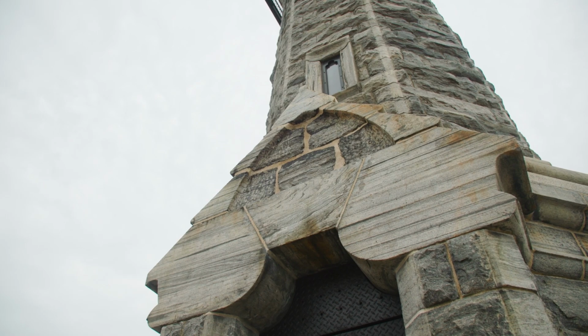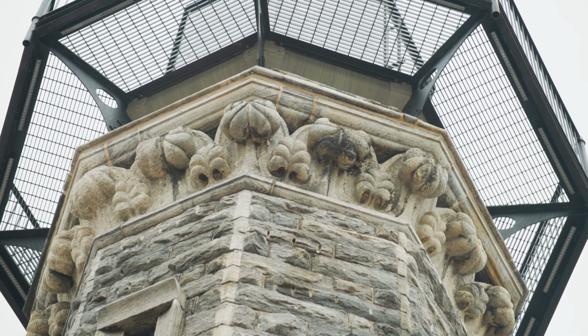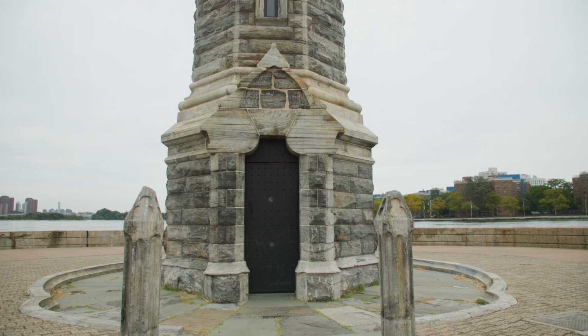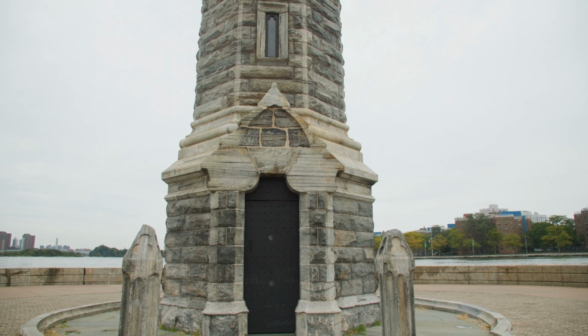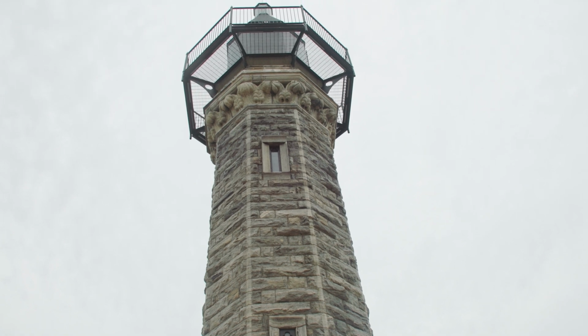Working with the craftspeople who are involved with this, whether it be the masons, the metal workers, all of them were fantastic artisans in their own right, and that I find very satisfying. And being able to put those type of people to work on meaningful projects like this, I think is important, and everybody really took a lot of pride in putting this one together.